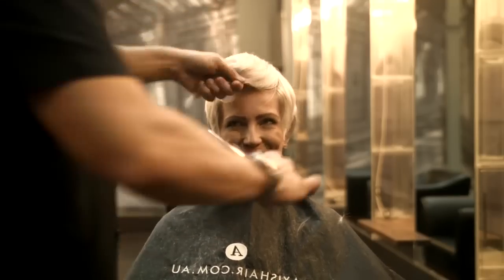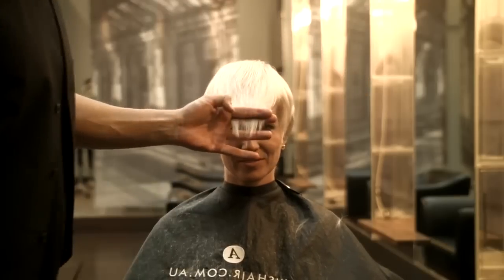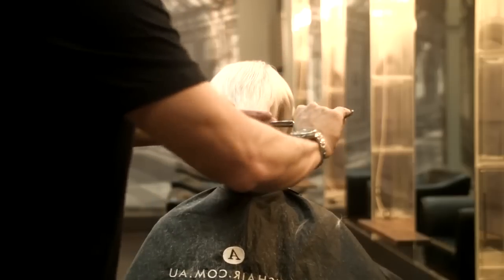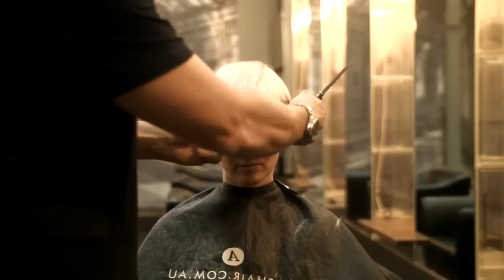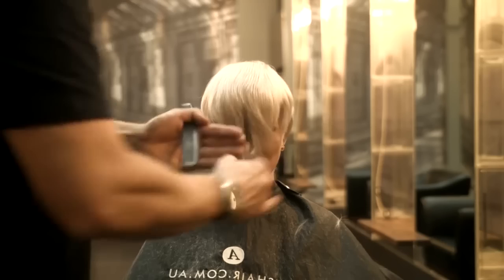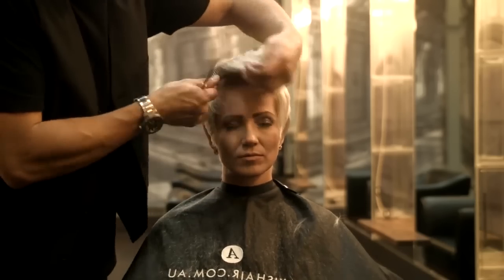It's good. And we're just going to give a tiny bit of structure in the front. So I'm just going to take a little bit off. The reason why I want to do this, just below 90 degrees, so it technically is graduation. Nice straight line. I want to give a bit of structure around the face too. So I think it needs to grow out nicely. So we've got a strong shape in the front.